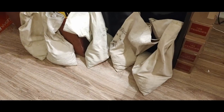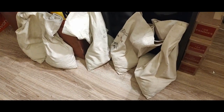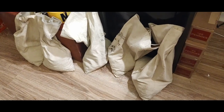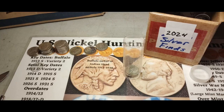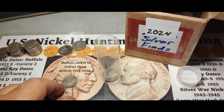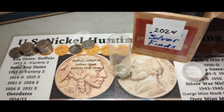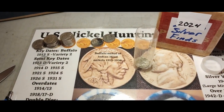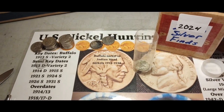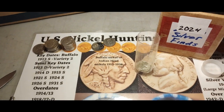Well, there was nothing in the last row, so I've bagged up my nickels. I've got a lot of coins to return. Nickels and pennies and dimes, they got to get returned, and I just ain't had the chance to do it much lately. Well, I do have one more silver to add to my 2024 silver finds. This puts me at 32 for the year. Each week that I'm not finding anything in those half dollars, it's setting me back just a little bit more. I really need to have a good week.